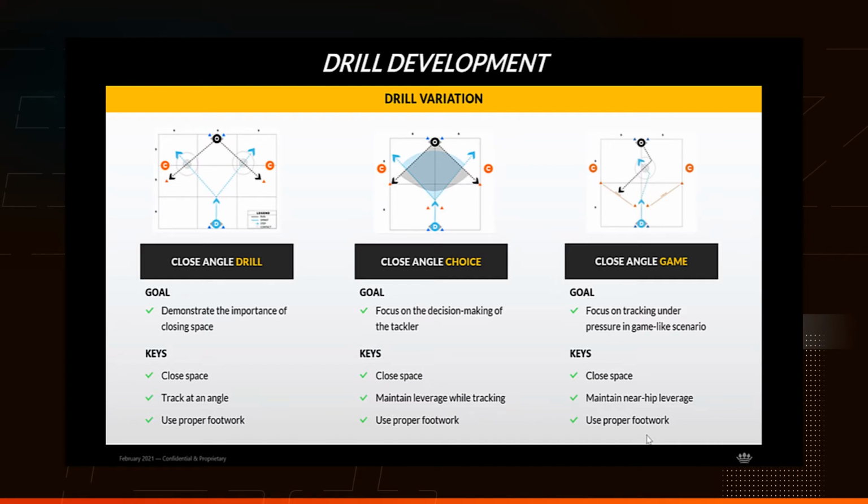The first closed angle drill is a technical drill, where we're just going to simply focus on executing the proper technique, and each player is told which way they're going to go. In the closed angle choice, the runner now has the option to go right or left on his own, and this forces the defender to have to make a decision and react to the runner as he moves through the drill. In the closed angle game, this is our game-based drill, where now the runner can go right or left or make any move he wishes, and this puts pressure like a game would on the tackler to focus on tracking the runner.